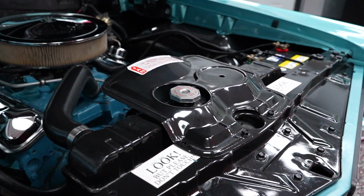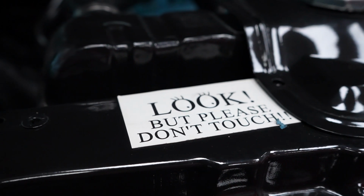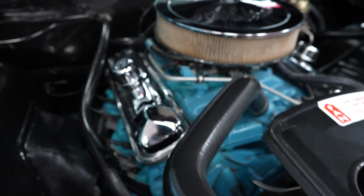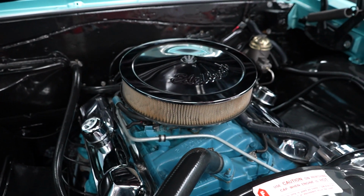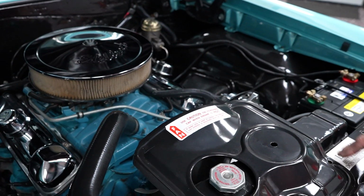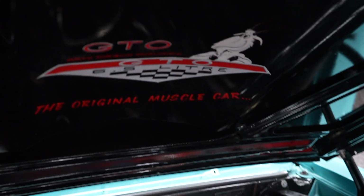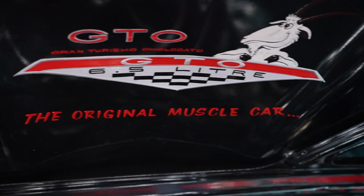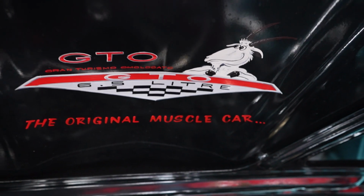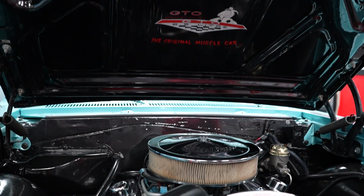Look, but please do not touch. That's not factory. I left those on there because I thought it was pretty cool. The owners we purchased this car from had a good deal of pride in this particular vehicle, so I'm going to leave those on there. They tell a story, just like this. Somebody had that airbrushed up on the hood there, or painted up on the hood. Very cool. So something to add to the character of the vehicle also.